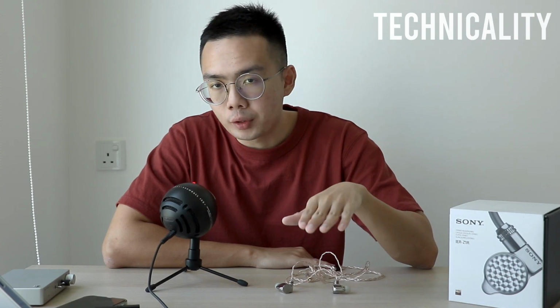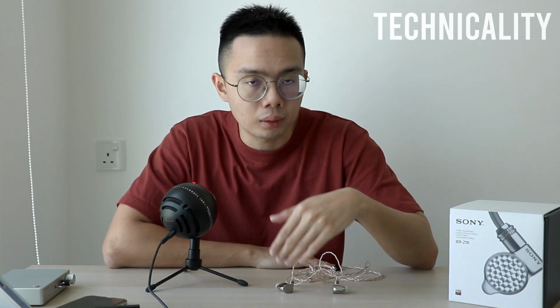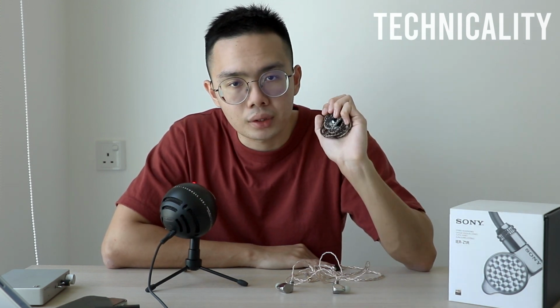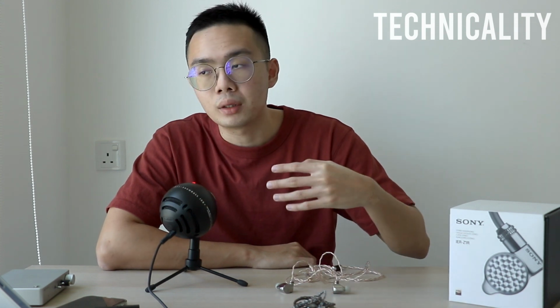It's a mild V-shaped IEM. It has a slight warmish characteristic to it due to the nature of the bass of Sony. But then again, if you're listening to something this high of a caliber, it's totally in a different league. I have the XBA-H3s, and this thing right here sounds amazing. This is said to be the predecessor of the Z1Rs, and in terms of the price jump, I can definitely see why.